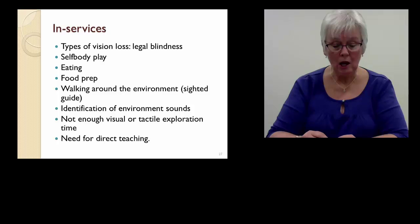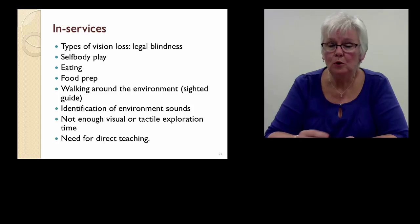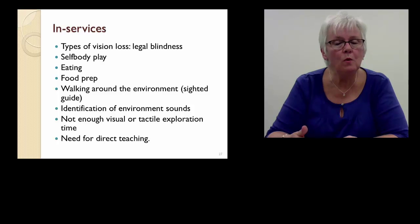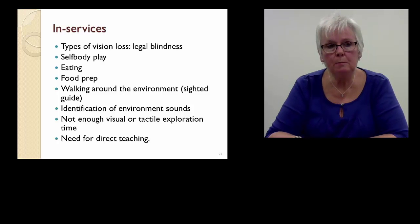The in-services that help people understand what it's like to walk in the shoes of a child with visual impairment are very, very important. The idea of what kinds of vision loss there are. And we'll talk about some great tools to help people understand and live that visual impairment, especially in the classroom environment. That idea of self-body play: why is a child engaged in some of these, what they called blindisms, or these stereotypic kinds of behaviors? I want people to begin to see that self-body play as a child's efforts to stimulate their own brains rather than a maladaptive behavior.